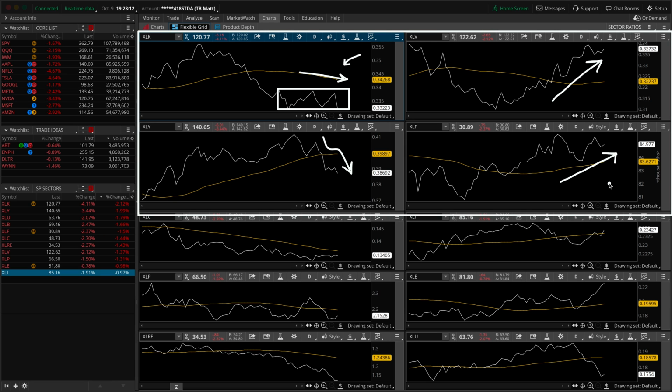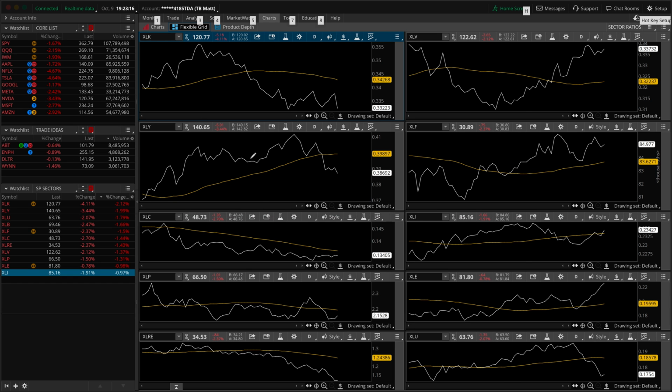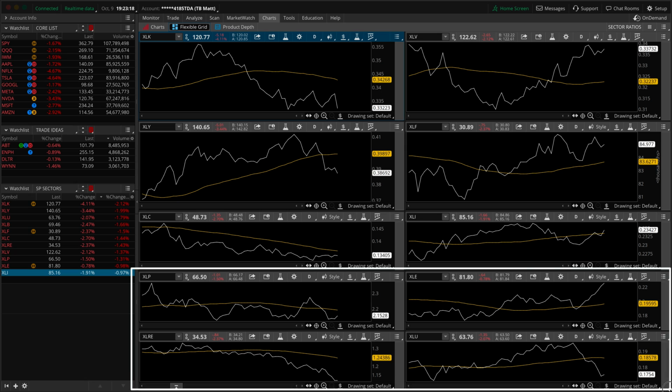So I'll give that one the benefit of the doubt here, but overall, the XLK is keeping us in more of a risk-off environment. Next up, the bottom four are the risk-off sectors. What you'll notice is that the XLP is going sideways and kind of fine down here at the lows. Real estate is concerningly low, and we talked about the wealth effect in previous videos. Energy, obviously indicating, screaming really, hey, risk off, don't do anything too aggressive, right?